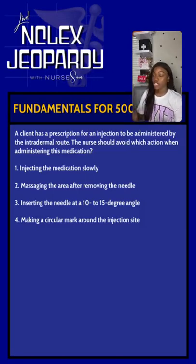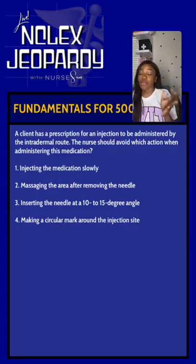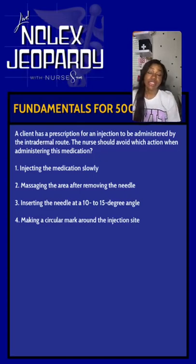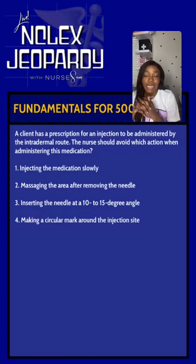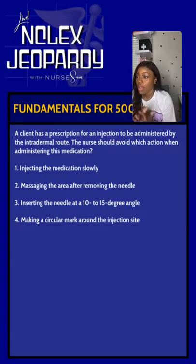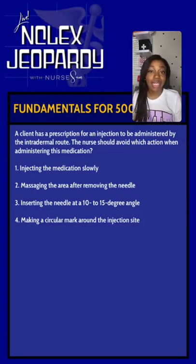What is our answer? Do not forget, this is NCLEX Jeopardy. So in true Jeopardy style, you have to preface your answers with what is. All right, so what is, and then whatever you see. Just like they're doing right now in the comments. Go ahead and answer. When you're doing your reviews for your NCLEX, try to go for about a minute per question. That's including reading and answering.